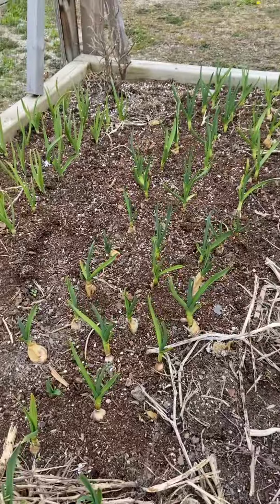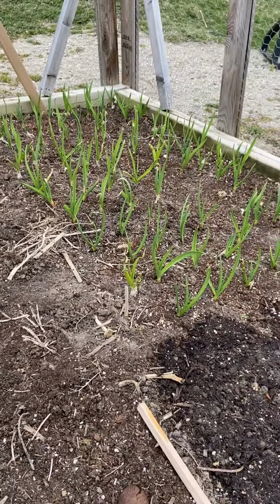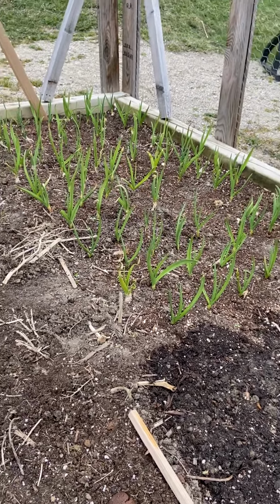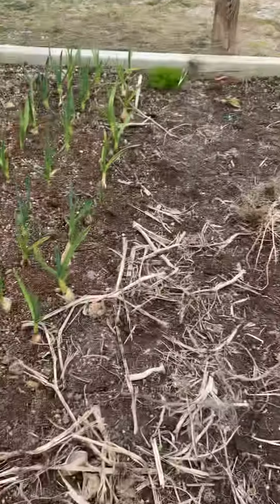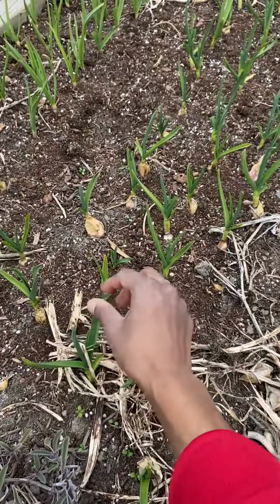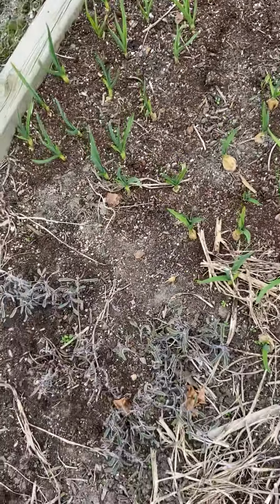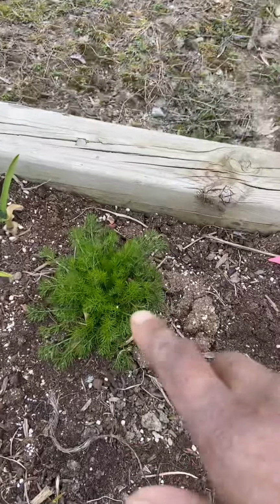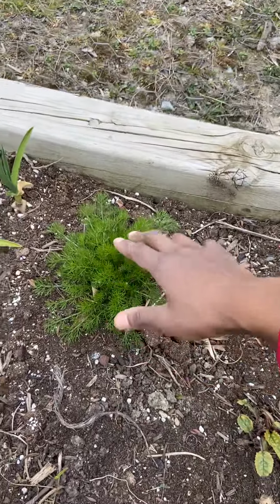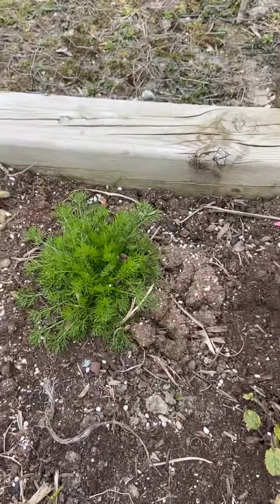And all of my garlic plants that I planted at the end of fall survived. I actually came and harvested some of the leaves. I'm going to put it in soup later on. One of my chamomile flowers survived, the others died.